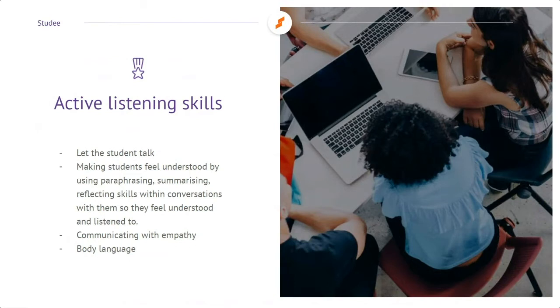By using these techniques, the student will really feel like you're listening to them, that you're interested in helping them, and you're being very genuine. The decision to study abroad obviously is an emotional one, so remember to communicate with empathy as well. That really means putting yourself in the student's shoes when you're talking to them. Watch your body language, even on Zoom calls, and make sure you're making good eye contact as well.